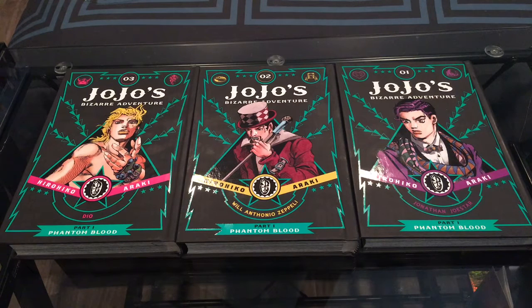Now, what Part 1 does suffer from is Araki's early art style as well as his early writing. I would have to say a lot of people aren't a big fan of Araki's early art style. I don't have a problem with it. I think the art is still really awesome in this volume, in basically Phantom Blood entirely. But I know a lot of people do not like the early art style. I can only tell you guys that the art style gets better and better with each part.